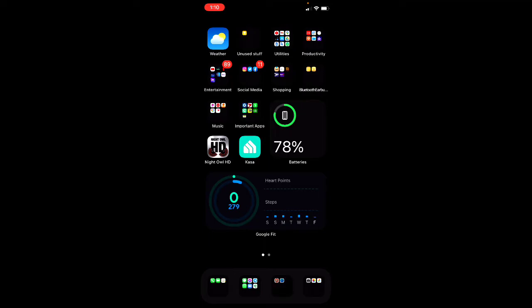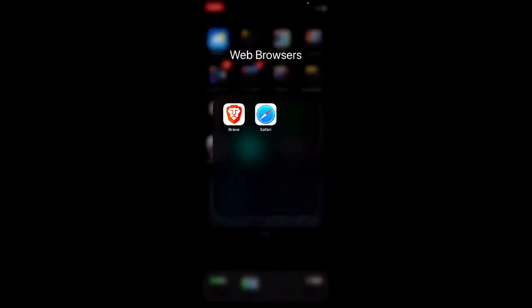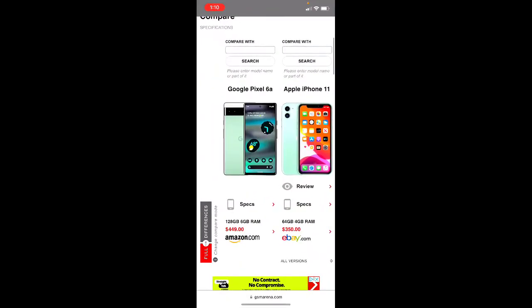So I already have it preloaded up here on the browser. Let's pull it up. And I wanted to compare it to another device that I've been really interested in, the iPhone 11. And you guys and gals will notice that these devices compare extremely well.